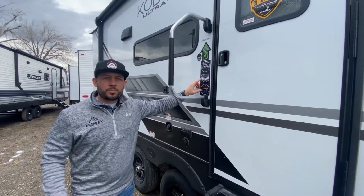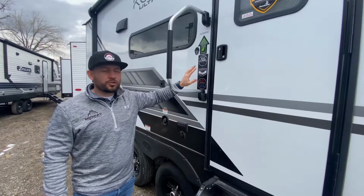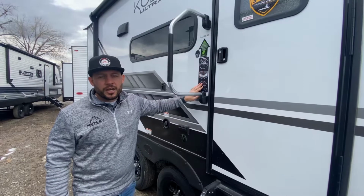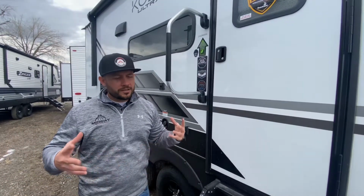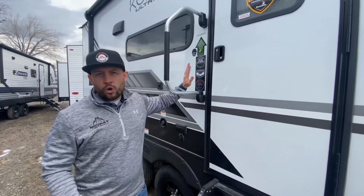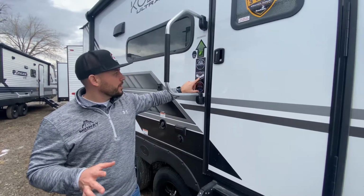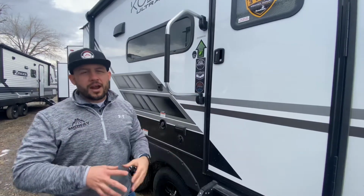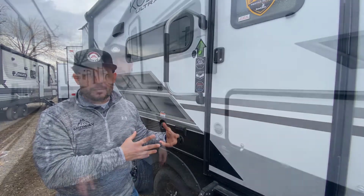The second thing I want to bring up about the Kodiak is the hyperdeck flooring. This is super awesome, and this is going to mean that your camper is going to last a lot longer. If you've ever been in older campers and the floor gets a little squishy because a little bit of moisture got in there and the wood absorbed it, there's no wood in the floors of these Kodiaks. It's completely aluminum with the hyperdeck material. It's all composite, so you will never have anything that can absorb water inside the floor of this camper.